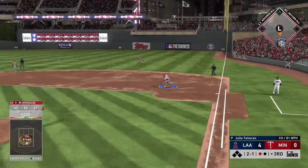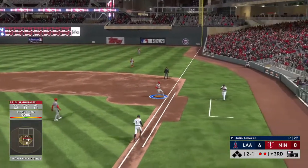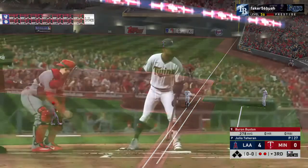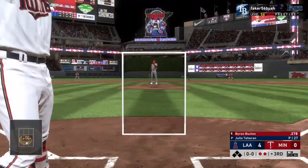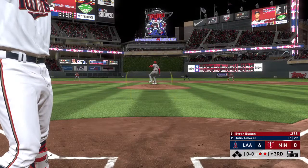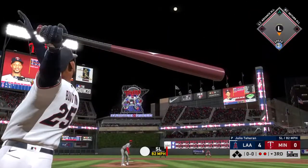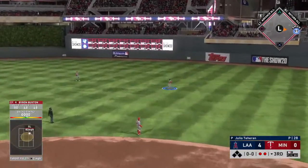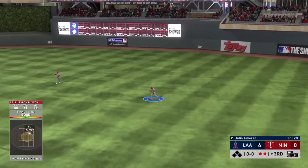Now this is on the ground for Pujols over at first. The tag, and he is out. Coming to the plate now, Byron Buxton. He'll get to take his first cuts here. Lofted in the air out toward right center. Giving chase is Goodwin. He's there to track it down, and that'll end the inning.